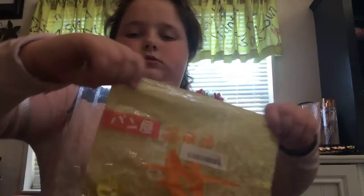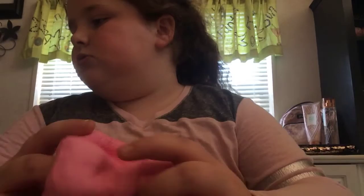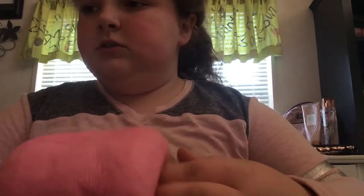Comment down below if y'all know what this is. I have no idea what this is. Oh, you can also take this out. This is my first Eric squishy. I have no more Eric squishies. I think I have like two or three Kawaii squishies. I have no idea if that's even a real one, or if this is even Punimaru. I think it is Punimaru. Well, I don't really care about that.